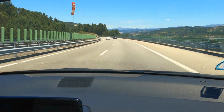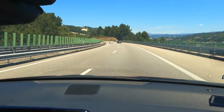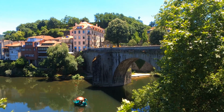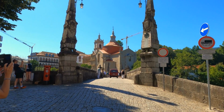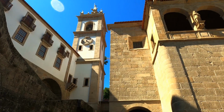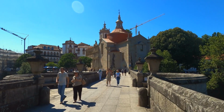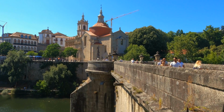Next up, we head to the charming medieval town of Amarante that runs alongside the Tamega River. The town is famous for its picturesque houses built along the river, and it's closely linked to the Christian saint São Gonçalo, who was born here in the 1100s. As we explore Amarante, the bridge and church catch our attention.